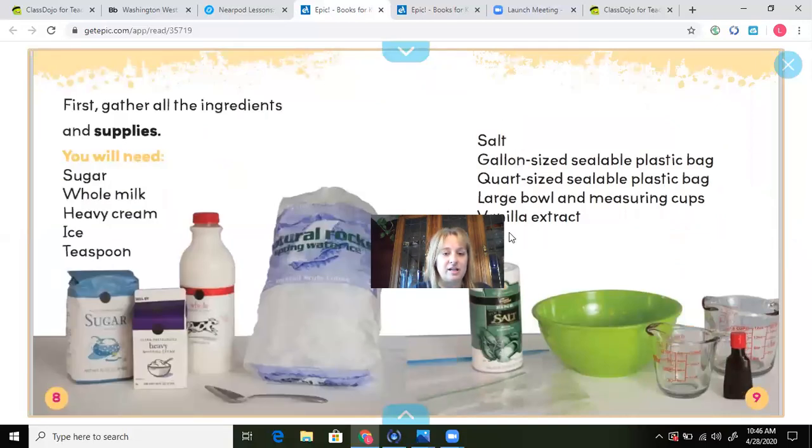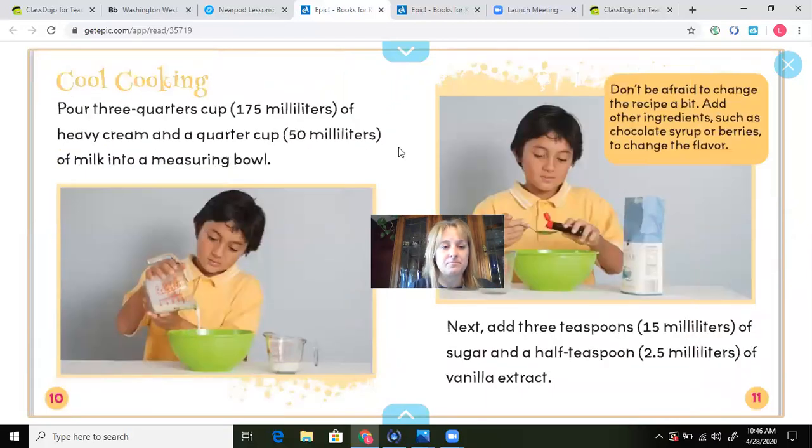First, gather all the ingredients and supplies. You will need sugar, whole milk, heavy cream, ice, salt, a gallon size sealable plastic bag, a quart size sealable plastic bag, a large bowl and measuring cups, and vanilla extract. Cool cooking. Pour 3/4 cup of heavy cream and 1/4 cup of milk into a measuring bowl. Next, add 3 teaspoons of sugar and a 1/2 teaspoon of vanilla extract.